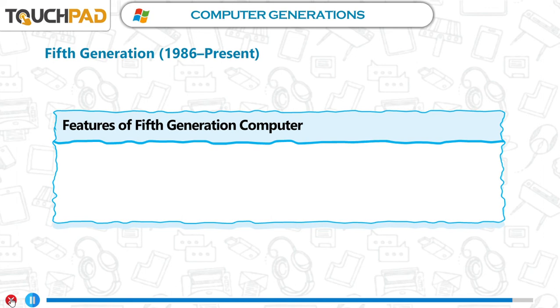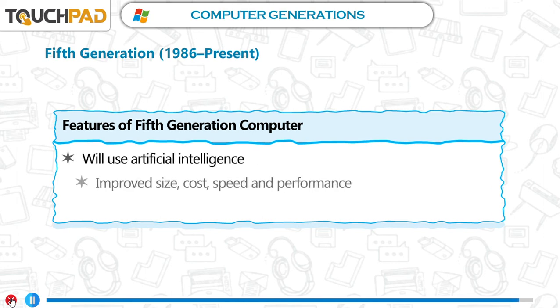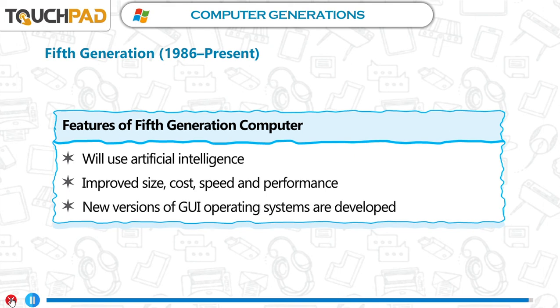Features of fifth-generation computers: will use artificial intelligence, improved size, cost, speed, and performance. New versions of GUI operating systems are developed.